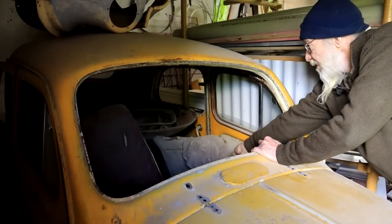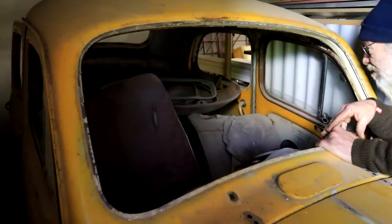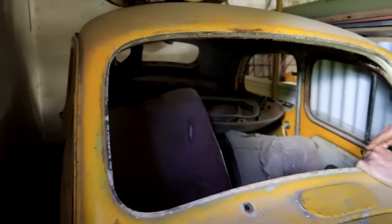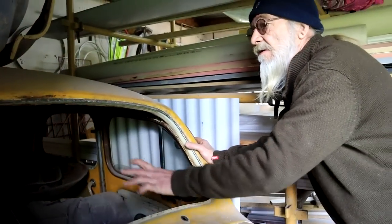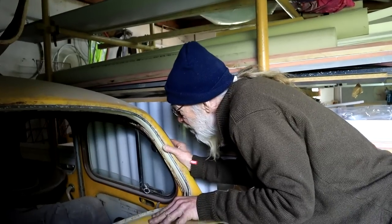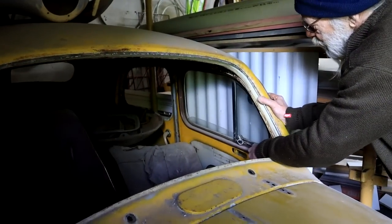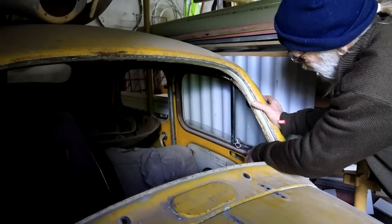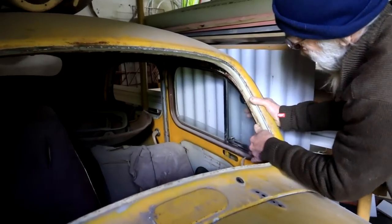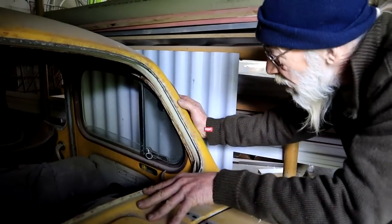Okay, well there's a lot of stuff inside here. Seats, I can see window rubbers, and lots of space. Apparently everything is here, including the windscreen. Now let's see, it's got suicide doors, that's quite cool. Can't get them open though. The little windows seem to be in good nick. Look at that, eh? Seems to have very little rust.